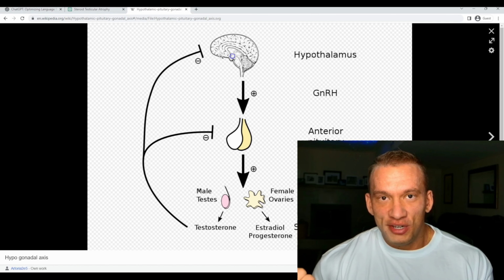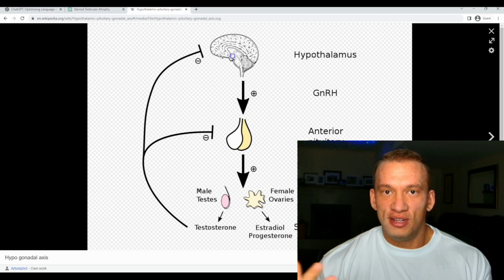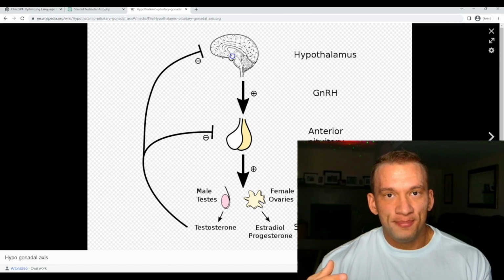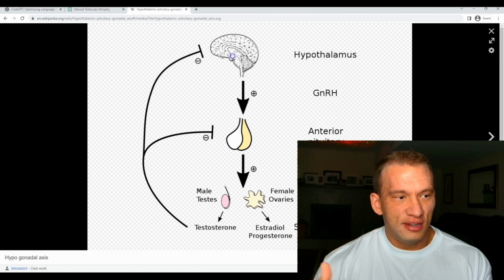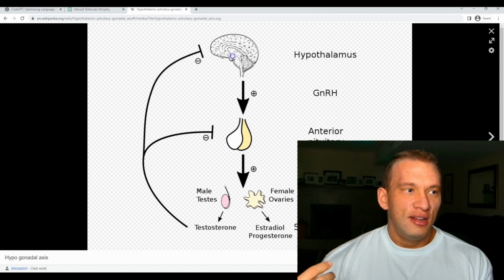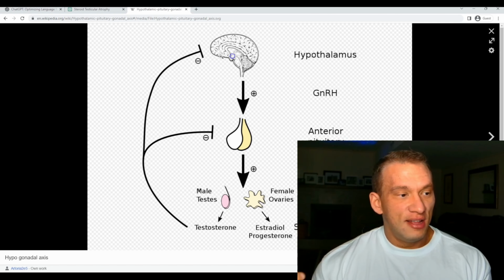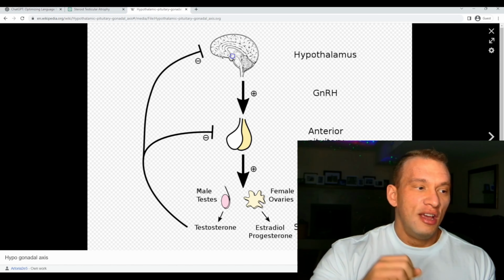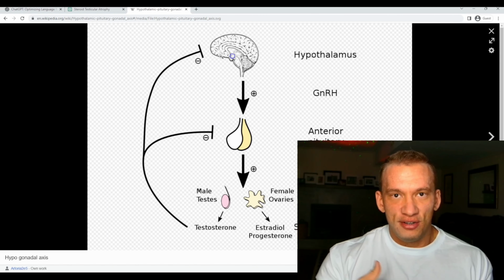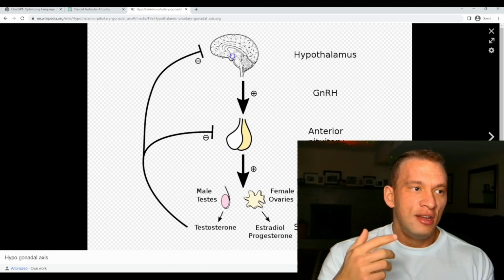Now, there's a couple different ways you can do it with a post-cycle therapy protocol, as I'm sure a lot of you guys know. But you're essentially trying to turn your hypothalamus on, right? So you're sending these signals. You want something to signal your balls to turn on. Then a lot of people like to use Clomid, things like that. Then, of course, you can take HCG, which is sort of skipping all those steps, and you're just going straight to pulsing the signals to your testicles to actually turn on.